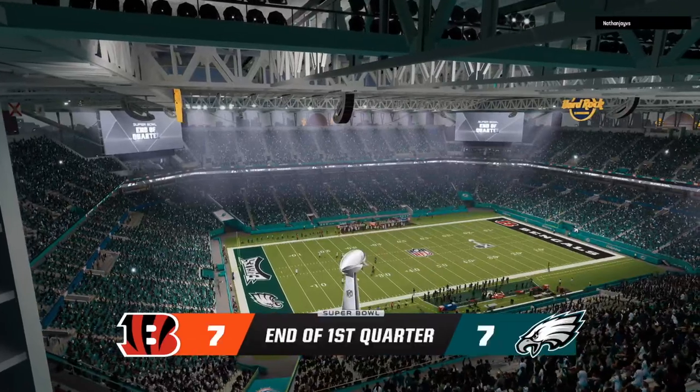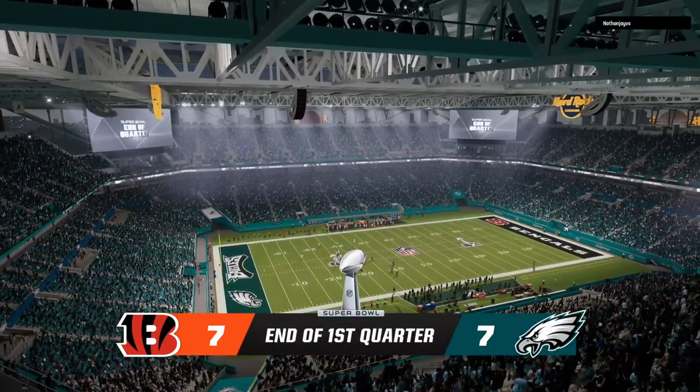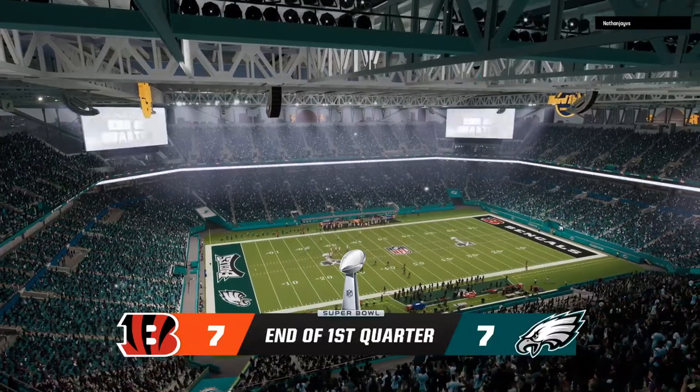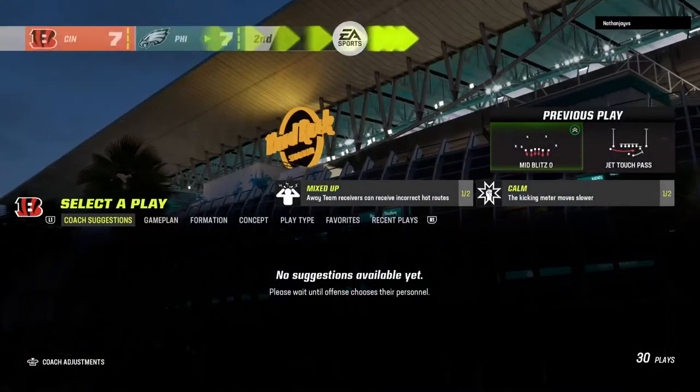A lot still to go here in Super Bowl 61. We have reached the end of one quarter of play. We'll be back in just a moment. 7-7 is the score. We'll return after this message.